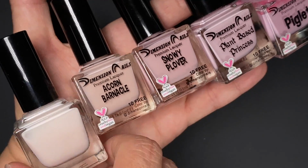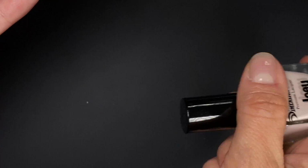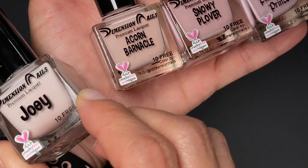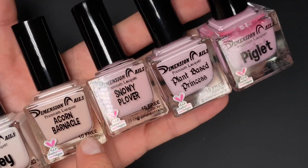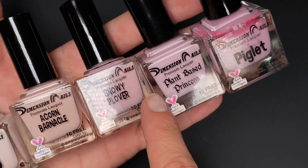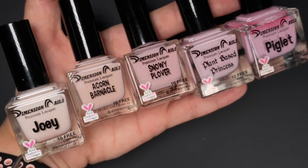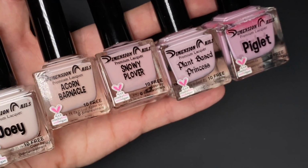So it's like they go up, right? So I have to shake Joey. It's been sitting for a while. Shake it, shake it, shake. But yeah, it's definitely a nude with pink undertones. This one has a little more, this one has a little more, and this one's more of a, you know, anyways, I'm rambling now, but you guys have an idea.